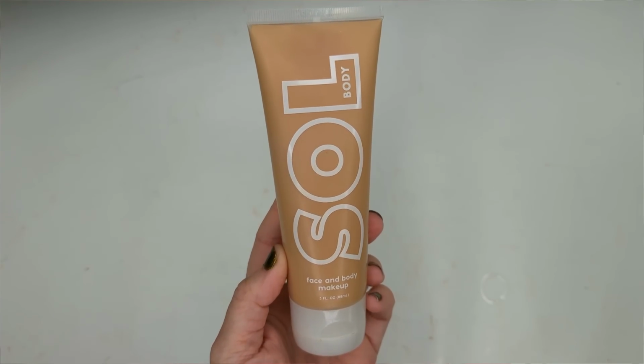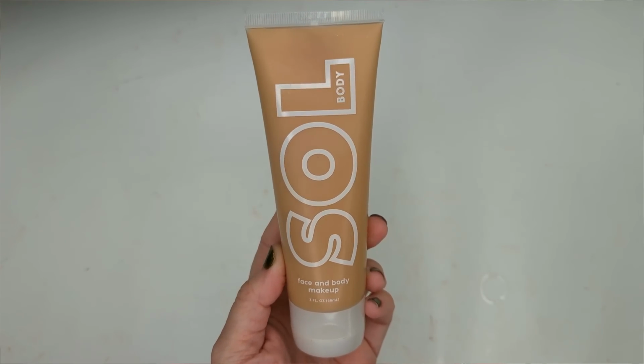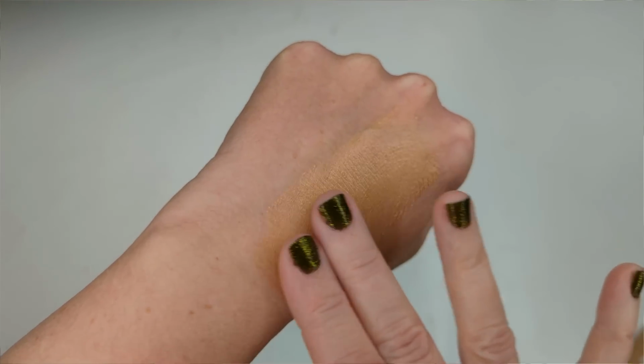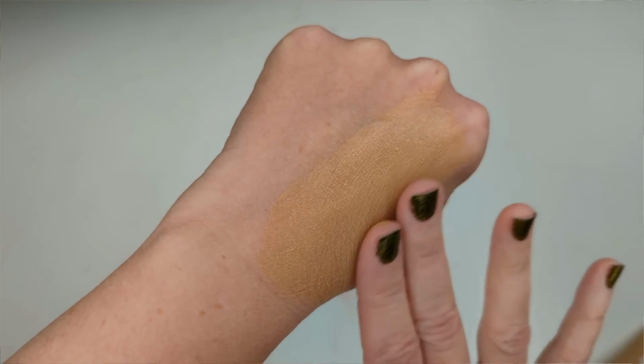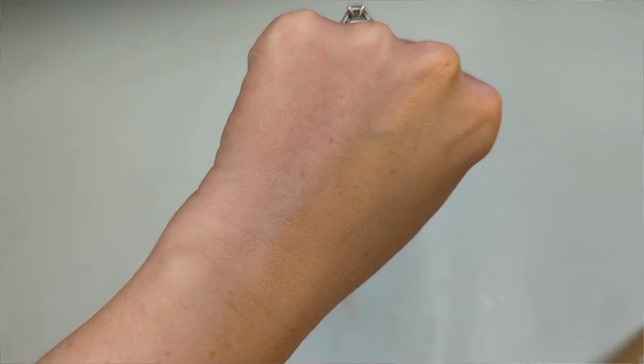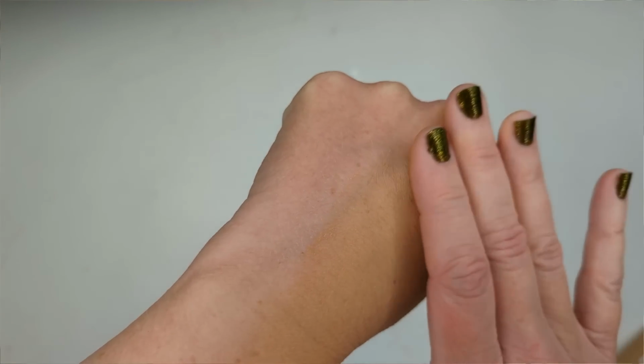It just adds a little bit of a satiny finish, so it's not flat. So I have mine in the shade Light 6. Unfortunately, the color range isn't the best. It's very yellow toned overall, so if you have more of a pink undertone like I do, you can make it work, especially if you put it all over, but just keep in mind that pretty much all the shades, at least from what I could see on the website, looked a bit more on the yellow side.